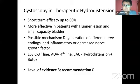Something about cystoscopy in therapeutic hydrodistension. It has a short-term efficacy of up to 60%, whereas the efficacy almost becomes zero by the end of 6 months to 1 year. It is found to be more effective in patients with Hunner lesion in small capacity bladder. The possible mechanism of action is basically the degeneration of the afferent nerve endings due to the pressure of the distended bladder. There are different levels of recommendations, and the overall level of evidence for therapeutic hydrodistension is 3 and the recommendation is grade C.